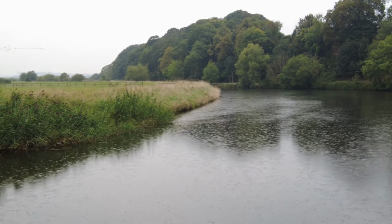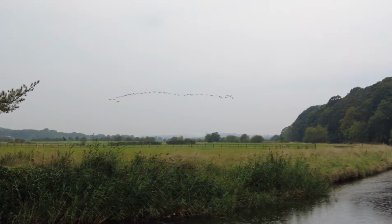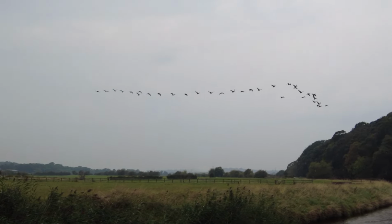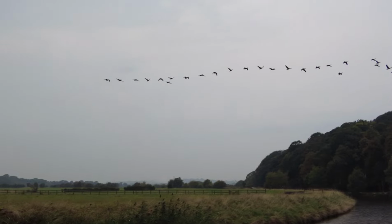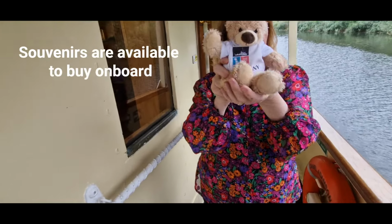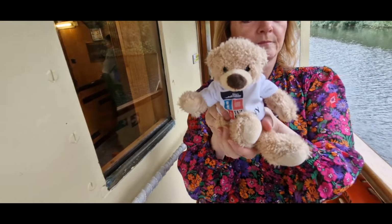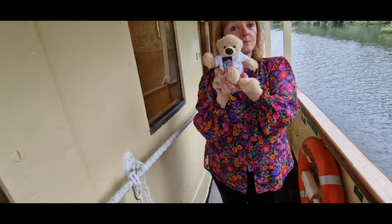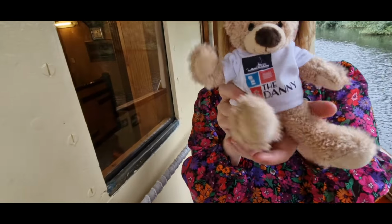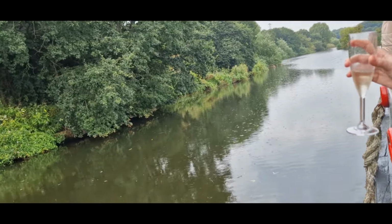It always amazes me how they get off the ground. They can't be leaping already. It's a real sign of autumn, that, isn't it? Teddy's. Danny's teddy. Look at that, the Danny. So, that wasn't me, though. I think the teddy bear's... This was a very good idea.